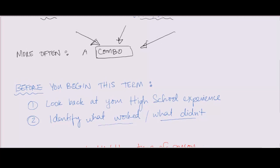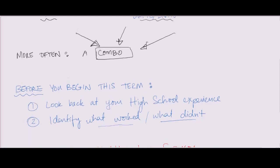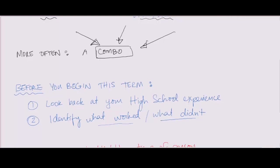It's not going to work the same way in university as it did in high school. So recognize those differences and try and create certain study habits, study strategies that you can use on a consistent basis week after week to keep ahead of what's required for the next class.